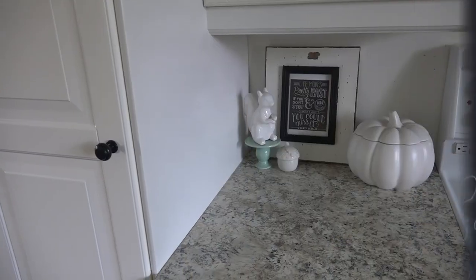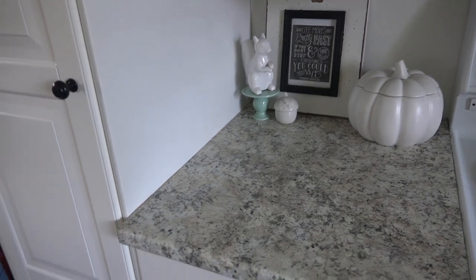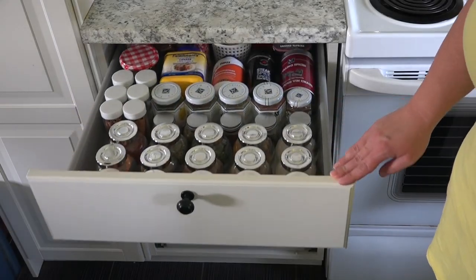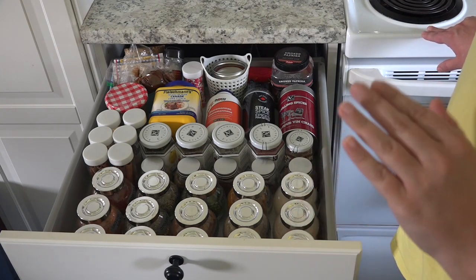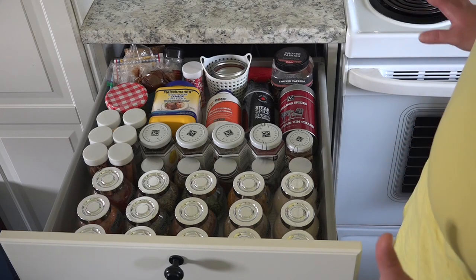I'm gonna share with you how I store our spices. I don't keep them in a cupboard. I actually keep them in a drawer, in this drawer right here. So here is my spice drawer. I have it right next to my stove. It makes it really super easy and convenient to pick out the spices that I need to season up our food.